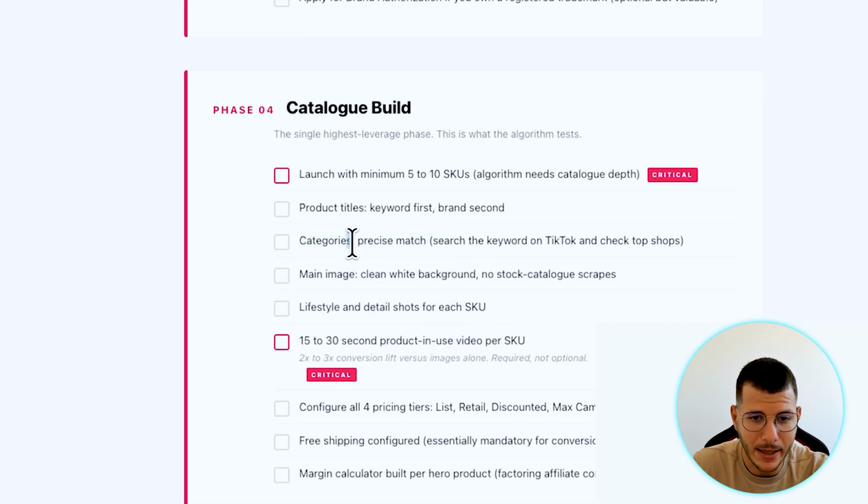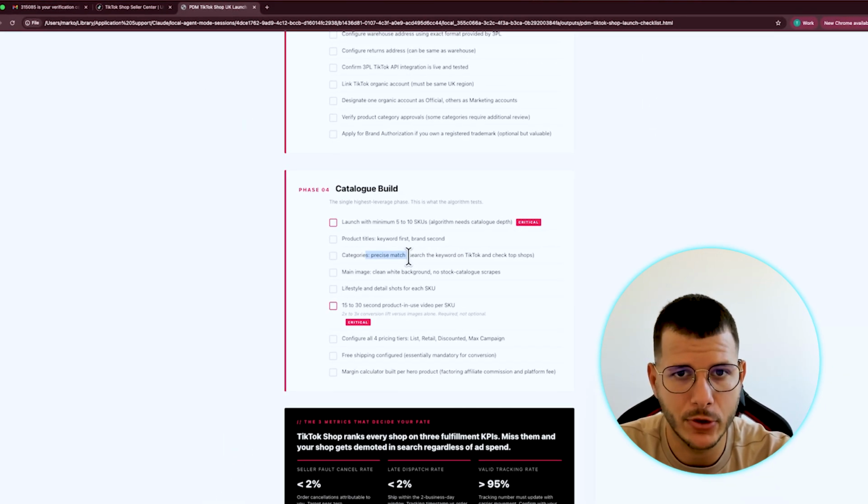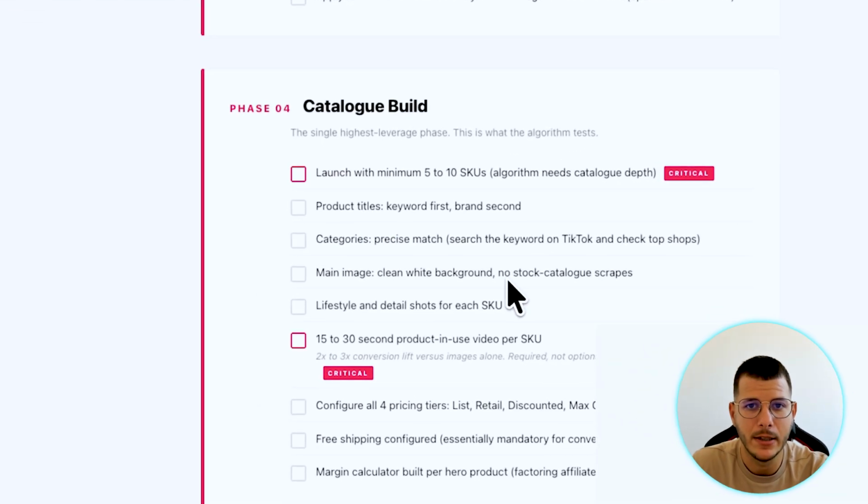You need to make sure that categories match precisely. So just go in there, search for your competitors or for big brands in your category that you already know of, and check how they categorize their products. And I would say just do the same.